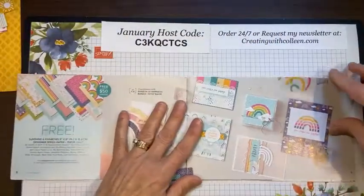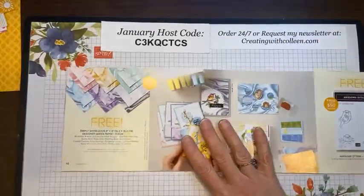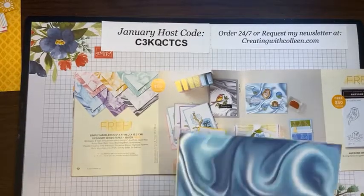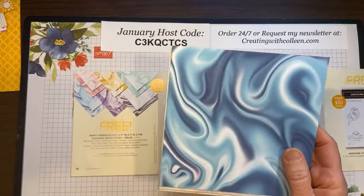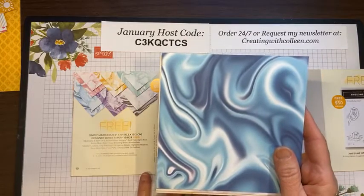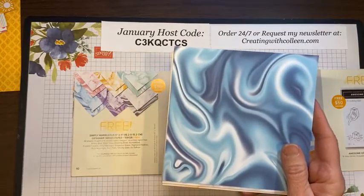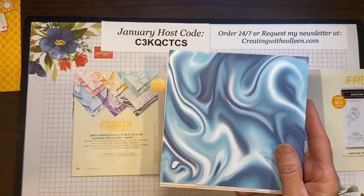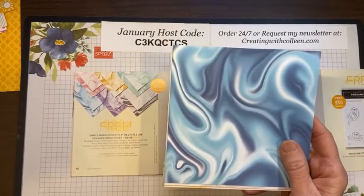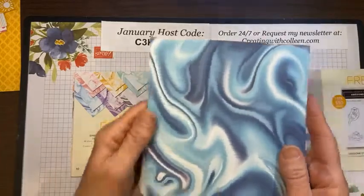So now let me continue. I've showed you the Sunshine and Rainbow Designer Series paper. Now on page 10 and 11, we have the Simply Marvelous 6x6 Designer Series paper. Again, 48 sheets. You get 8 of 6 double-sided designs. And the colors they come in, we have Balmy Blue, Basic Gray, Blushing Bride, Bumblebee, Coastal Cabana, Flirty Flamingo, Gorgeous Grape, Highland Heather, Misty Moonlight, Pool Party, Smoky Slate, and So Saffron.